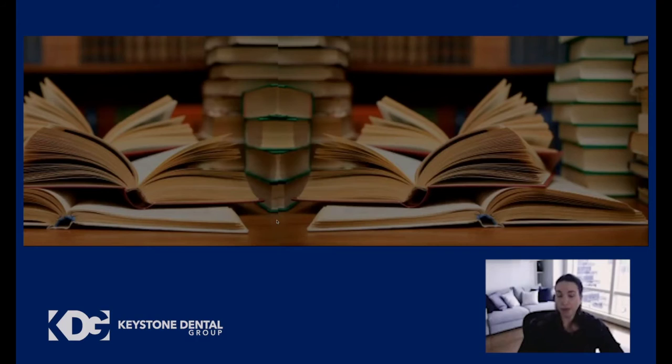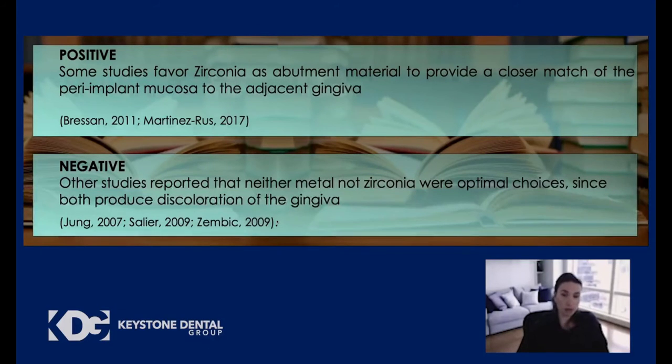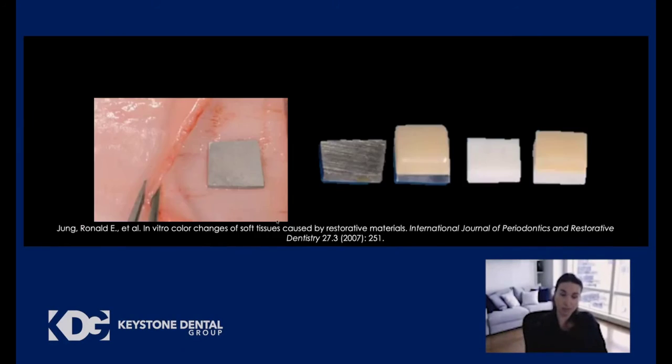One solution that we have is zirconia for our abutments, which will help the color of the soft tissue. Well, if we really analyze what's in the literature, as with anything in the dental literature, we're going to find positive and negative results. There are some positive results using zirconia as abutment material, which provided a closer match of the peri-implant mucosa to the adjacent gingiva. However, some other studies reported that no matter what material we're using, zirconia specifically is not giving a great result. It still produces some discoloration on the gingiva.